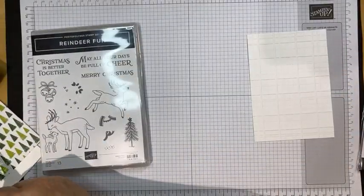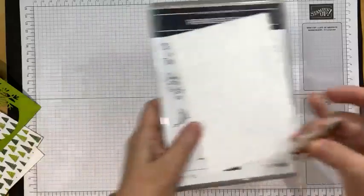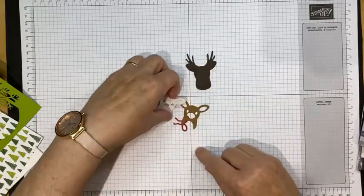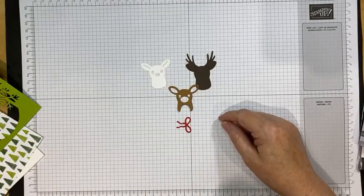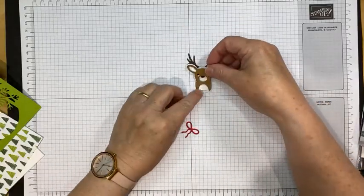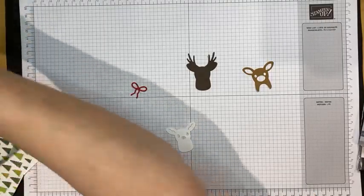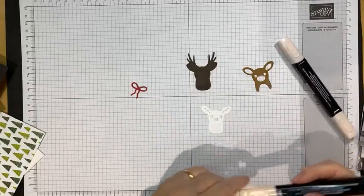And then I was going to show you that little deer. Let's just move these out the way. So I've got these, so I've already die cut them. So that's early espresso. This is basic white. That one is pumpkin pie, and then real red. And then you simply layer these to create your deer. And if you want to, you can actually colour. There we go. So you could use Stampin' Blends, you could use brush and ink.